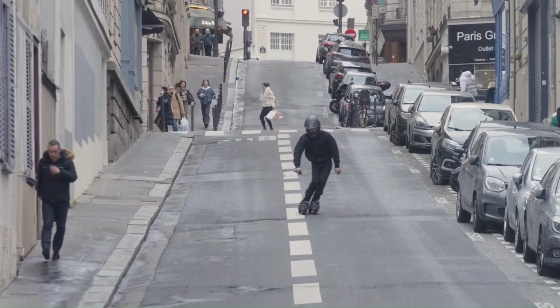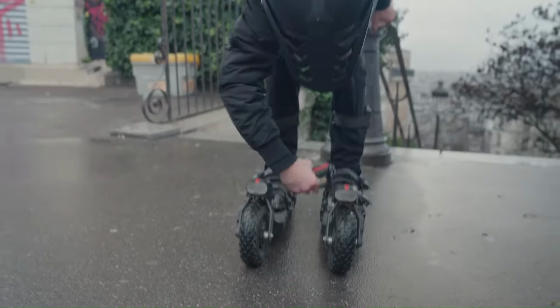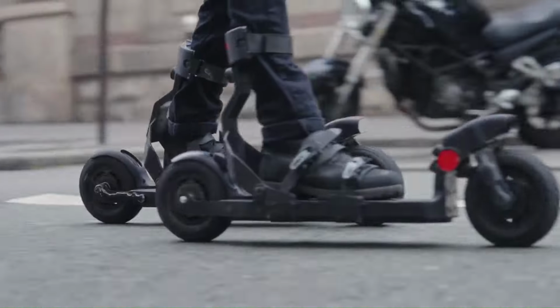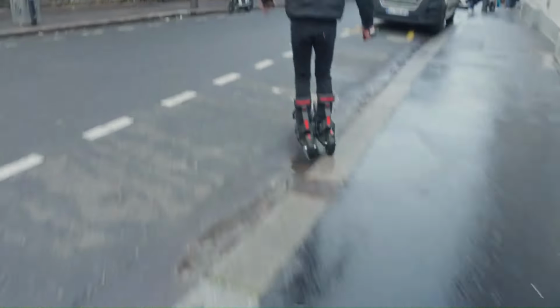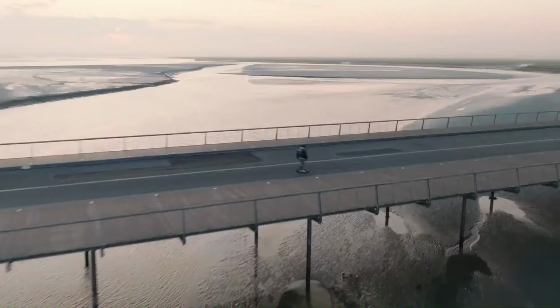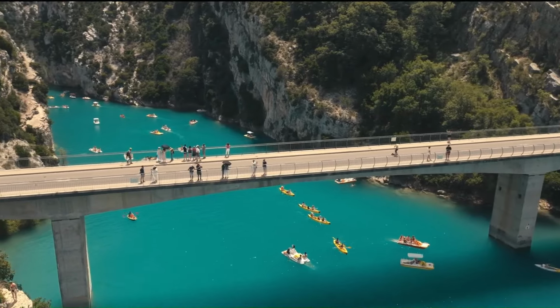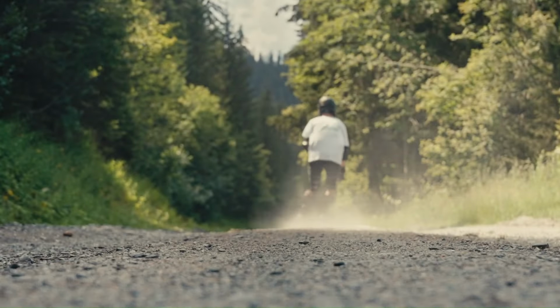SK Wheel reaches impressive speeds of up to 80 km per hour, though it's factory set to a safer 25 km per hour for urban use, keeping both safety and regulations in mind. With a full charge, SK Wheel offers up to 30 kilometers of excitement and recharges quickly in just 2 hours. Designed for versatile performance, SK Wheel turns any terrain, whether city streets or rugged paths, into your own personal ski trail.